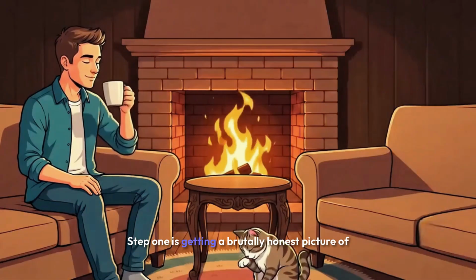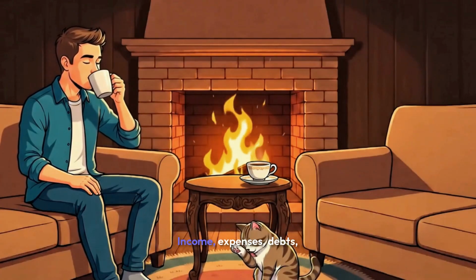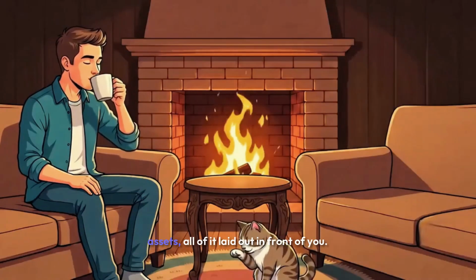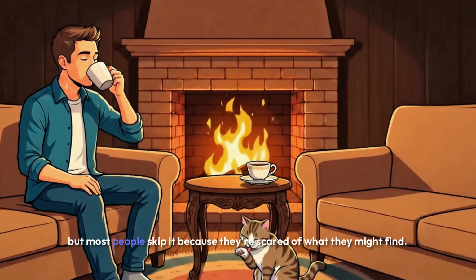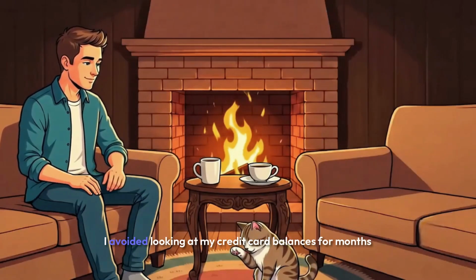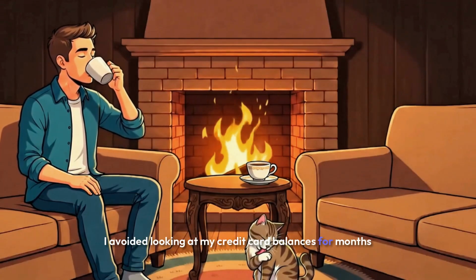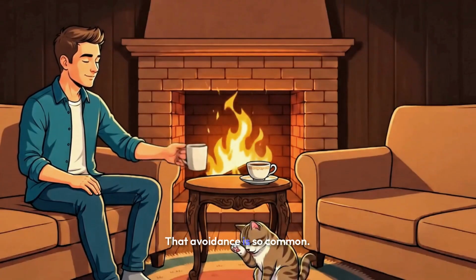Step 1 is getting a brutally honest picture of where you stand financially right now. Income, expenses, debts, assets, all of it laid out in front of you. This sounds basic, but most people skip it because they're scared of what they might find. I was like that. I avoided looking at my credit card balances for months because I didn't want to face the number. That avoidance is so common.